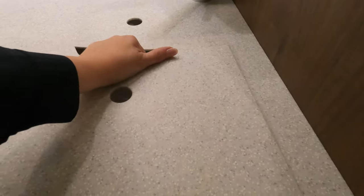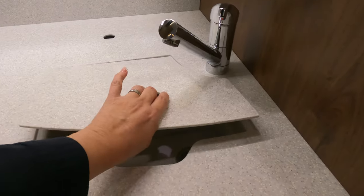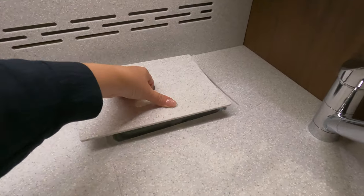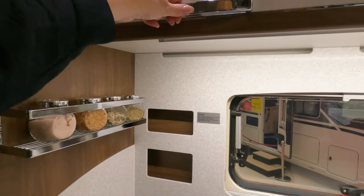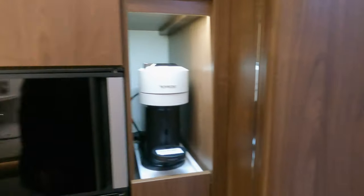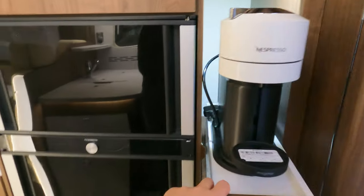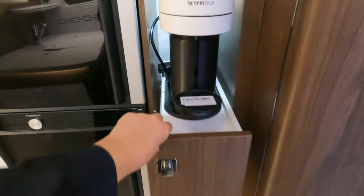Yeah. Corian worktops. Nice big sink. And a drainer. Cool. That's nice. And a little caddy. A little shelf here for nice big cupboards. And a full oven. British spec. Oh, there's an espresso machine hidden away here. You know how I like my coffee? A proper little Nespresso that fits on its own little slider with its own little spit.